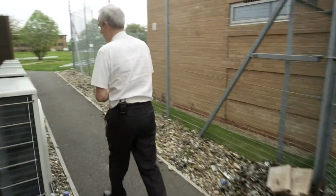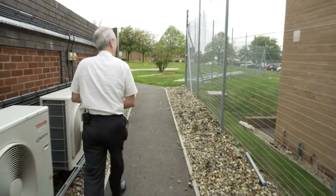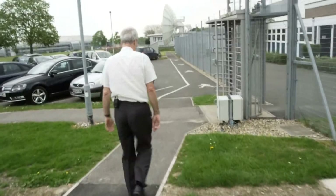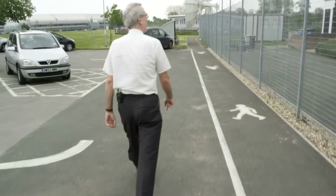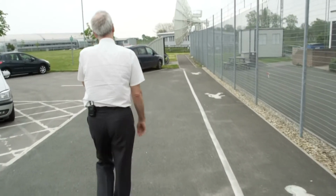The whole site here is a government laboratory. It's a place where you would have facilities that you wouldn't have at, say, a university. So we're talking about the big particle accelerators, big lasers. In that sense, we're the nearest thing we've got to NASA.